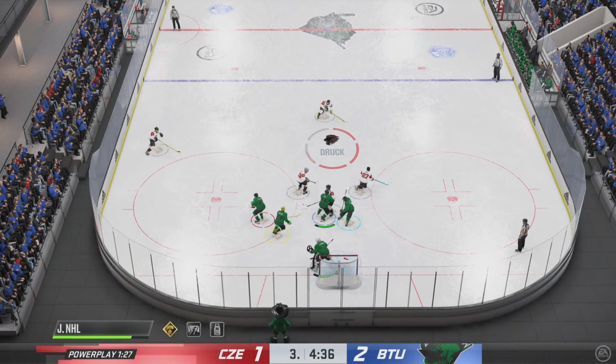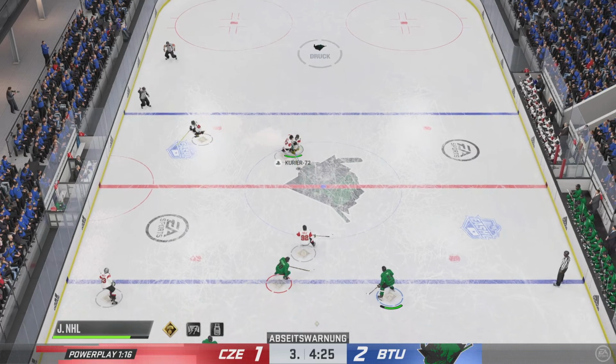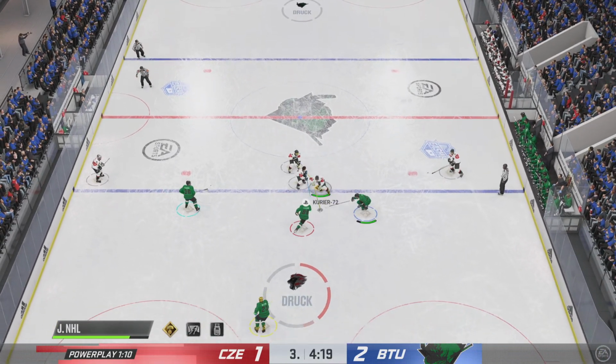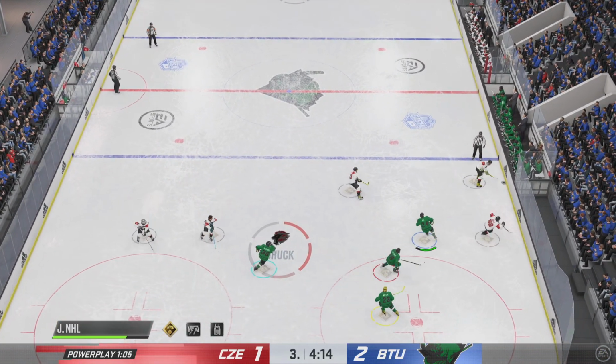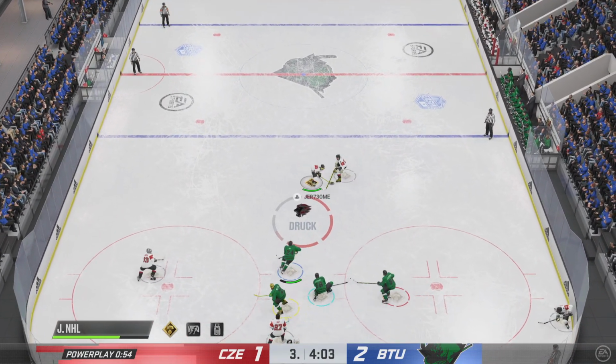And he takes the pass. Worst nightmare's got possession while undermanned. And they clear that puck. Nice poke check. Quick pass to Davos. Lowers the boom with that hit.